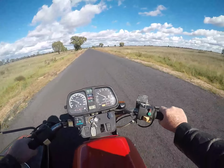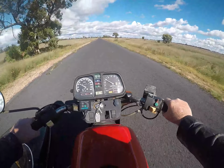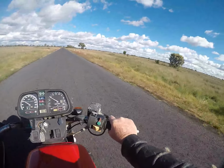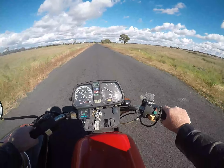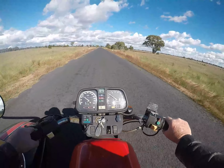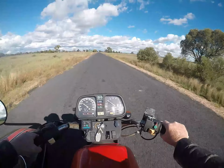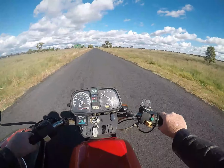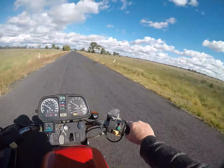Actually, what this says in a lot of ways is how well, with my mate Paul and Mark, we got that Harley set up. It has that little bit of head shake at low speed, but it just tracks really well, handles really neutral.